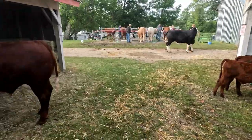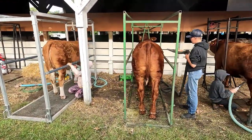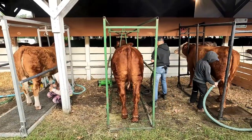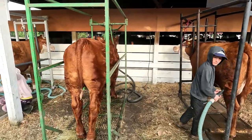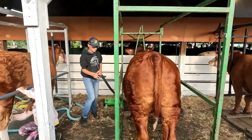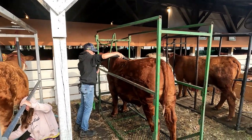So we got our two calves there and Beckton's. They're all waiting patiently to get dried off. You just about done, Parker? Yeah. As soon as you're done, we're gonna get going on the calves.